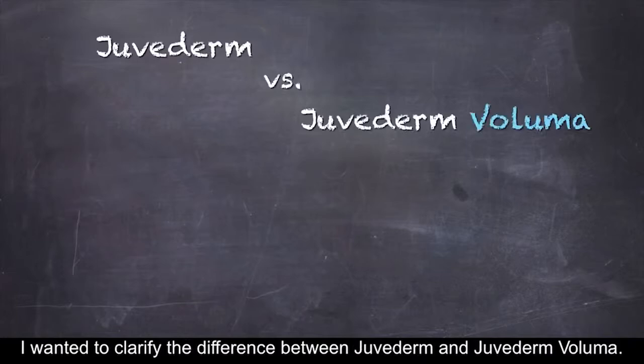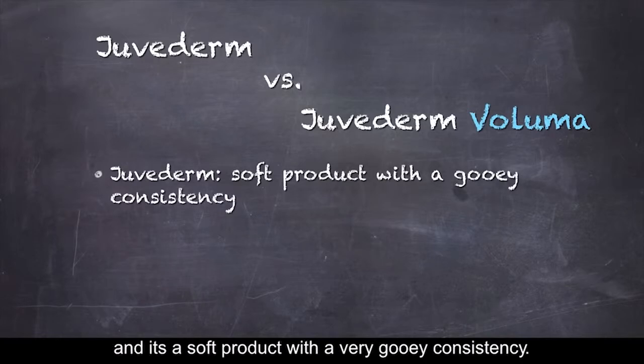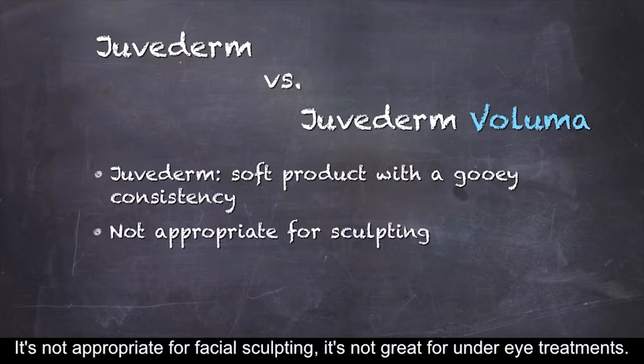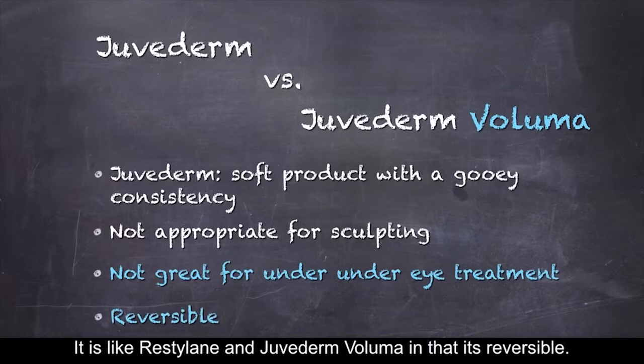I wanted to clarify the difference between Juvederm and Juvederm Voluma. Juvederm was an earlier filler, and it's a soft product with a very gooey consistency. And it's not appropriate for facial sculpting, and it's not great for under-eye treatments. It is, like Restylane and Juvederm Voluma, reversible.